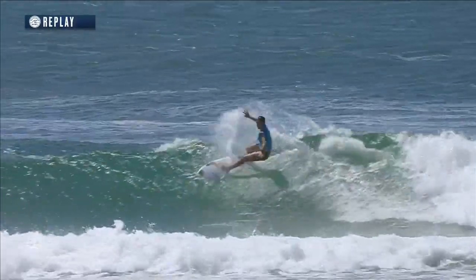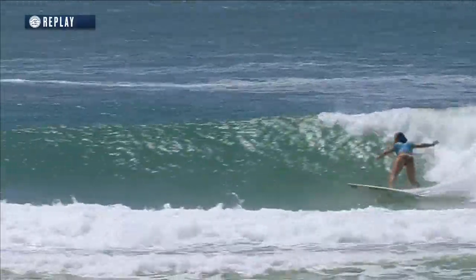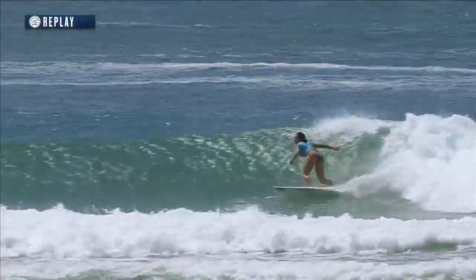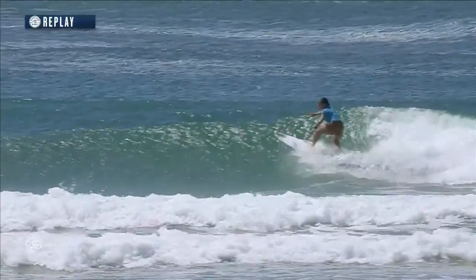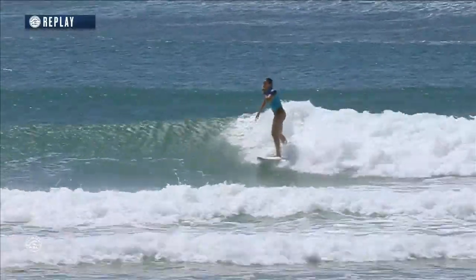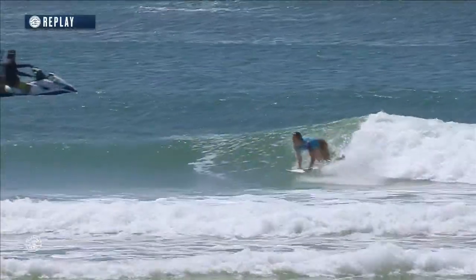Keeping that foot on the tail pad, keeping those fins engaged. Just rail work from Johanne Defay. Now mixing it up, little tight snap, and there's that big swooping maneuver back into the power source, waiting for this wave to build up through the inside. Johanne Defay looking to improve on a 6.33.